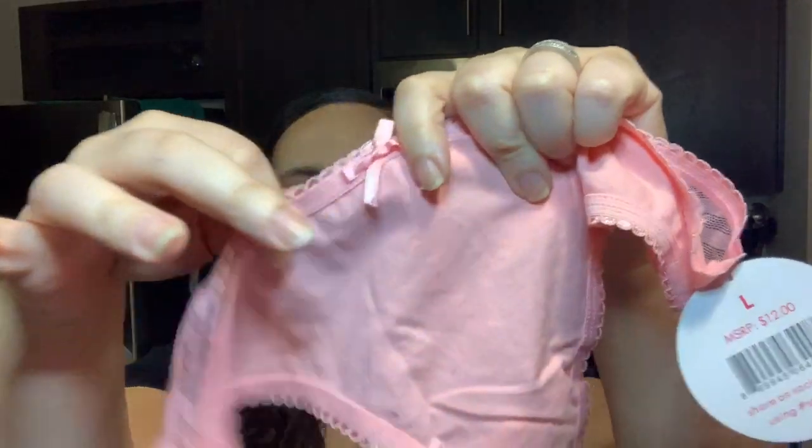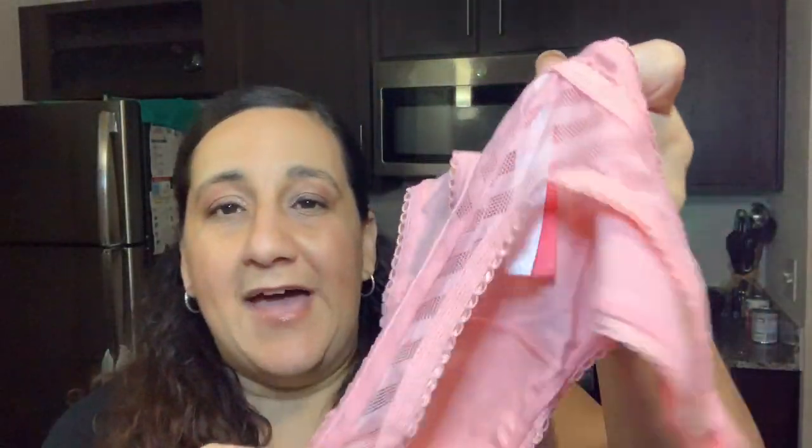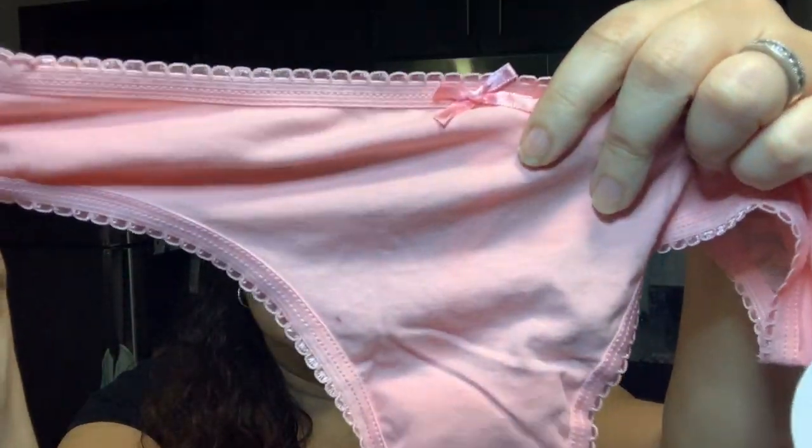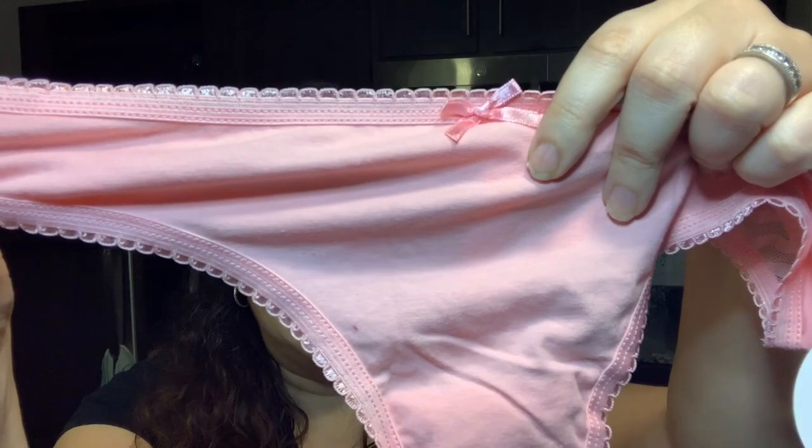So the first one I have here is this one, and Splendies does do their own pair of underwear. So this one looks like it's gonna be a thong, and it has a bow in the middle, and then you see it there, it's laced. The back is actually see-through, but the front feels like cotton. So that's what that looks like there. This is pretty cute. I like it, and I like that the back is see-through. So those are cute. All right, so that's first.